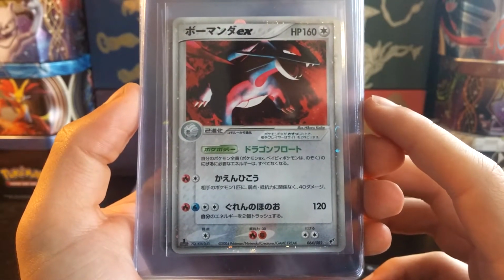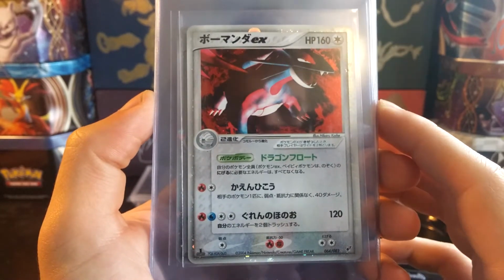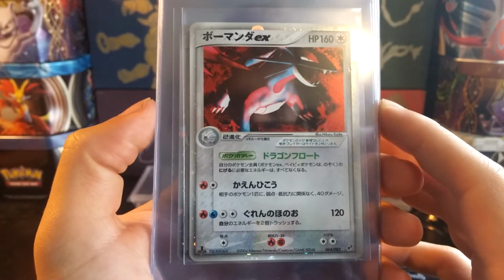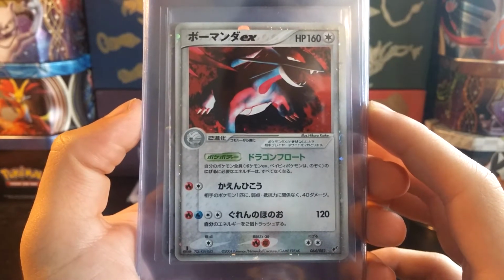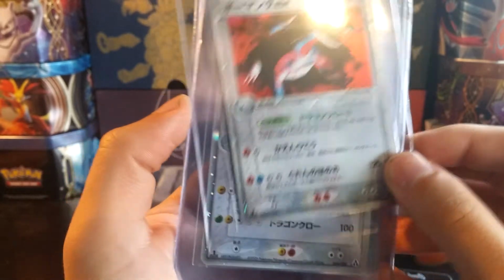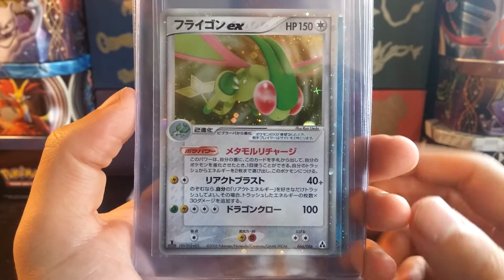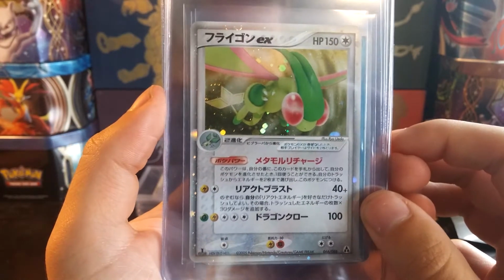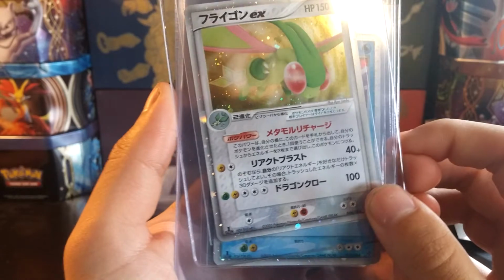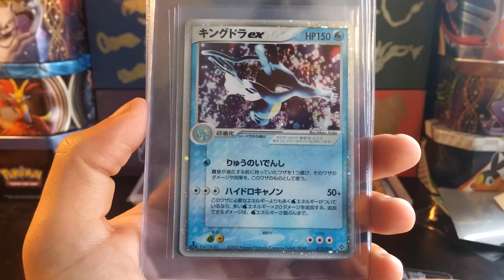Got a first edition Salamence EX from Clash of the Blue Sky. Very much hoping this comes back a 10 as well. I've graded one already, and it did come back a 9, unfortunately. So hoping that this one, the second time around, comes back a 10. Got a first edition Flygon EX from Mirage Forest. Another card that I'm hoping comes back a 10. I do have this already in a PSA 10, so if it does get that 10 grade, I would probably sell it.